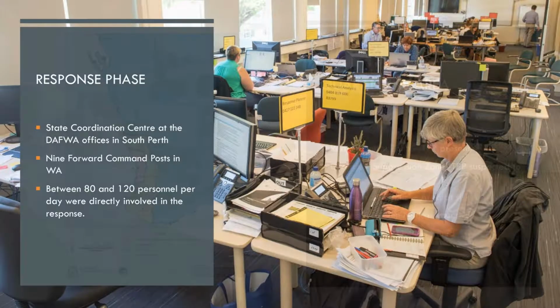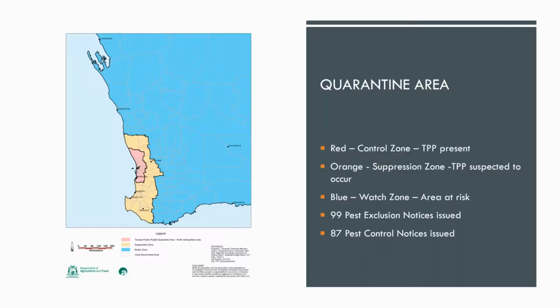So they introduced quarantine zones, as you can see here, and restricted the movement of seedlings and host material. What I really want to draw your attention to here is that there were 87 pest control notices issued. These were orders to destroy or to stop the movement of crops within farms. These are subject to compensation under the Emergency Plant Pest Response Deed Owner Reimbursement Costs Framework. And this had a significant impact on a number of growers across Western Australia.